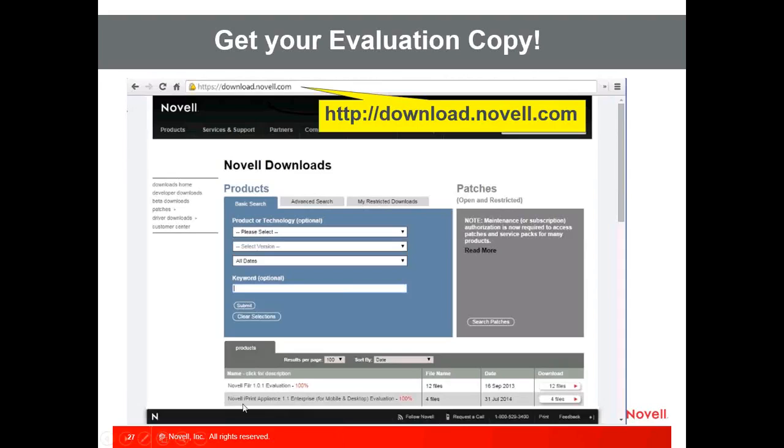For those of you who are not OES customers, we invite you to try this out anyways. Like I said, it works in a Novell environment, but it works equally well in a Microsoft environment. And that's, in fact, what I was using to demo this today. I was using a Windows server, a Windows environment to demo that.